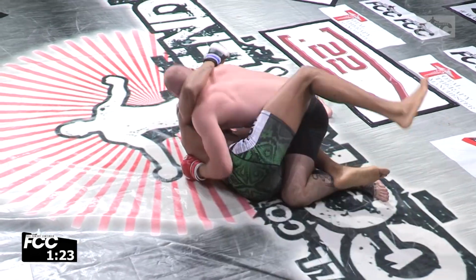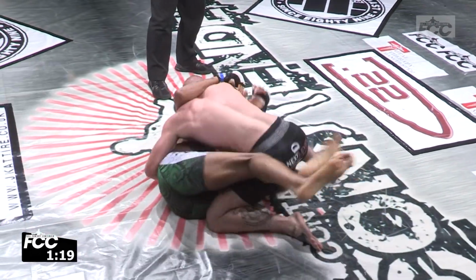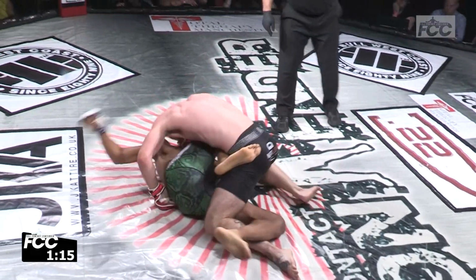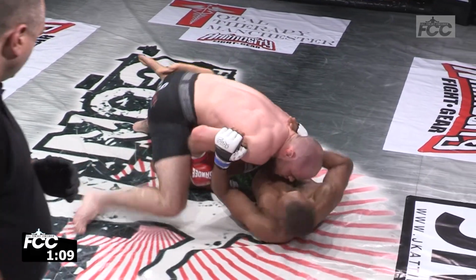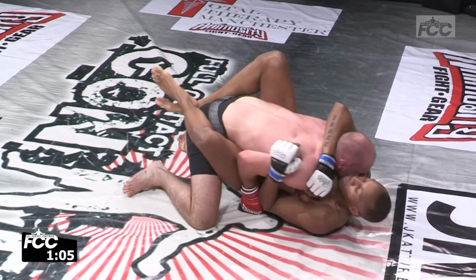And Junior Morgan, what does he need to be doing? He needs to be not rushing to get up, but constantly working. So that right arm, he needs to be working for an underhook. But at the minute, he's just putting his hands over the head, and that's not a great place to be. It's either push his head away and look to pop up, or get your underhook and pop up. But he's going for guard.